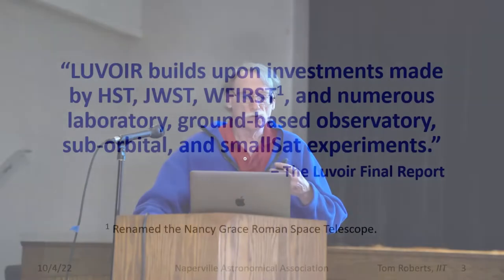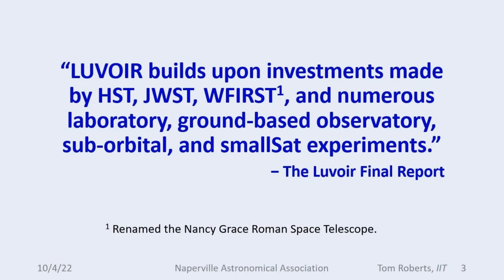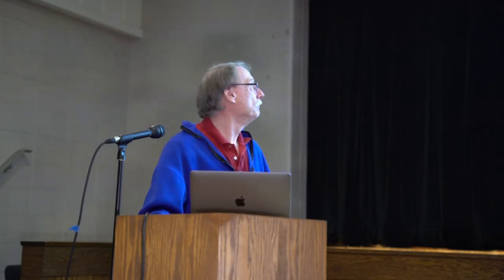One of the key things is that LUVOIR builds upon investments made by the Hubble Space Telescope, the James Webb Space Telescope, the Roman Space Telescope, and numerous laboratory, ground and suborbital experiments. So it's not a pie in the sky. It's an evolution of things that have been done and have worked before.